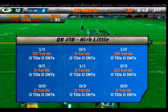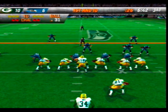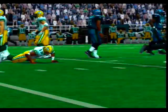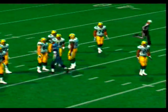First and 10. Ball on the 31-yard line. The Seahawks line up in a 4-3. On the call, setting up play action. Gets rid of it. Almost intercepted. Number 8 was the one they were trying to get the ball to. Harris was there on the coverage.